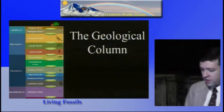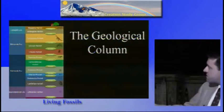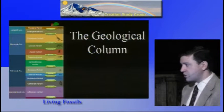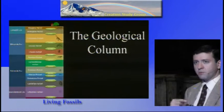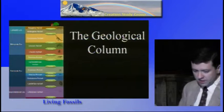So when they look at the geological column, they assign ages. The names of these periods are not intrinsically evolutionary. If I talk about the Jurassic and Cretaceous and Triassic, those are not bad terms. Those are not even evolutionist terms. Creationists use those terms. That refers to a certain type of rock layer. When an evolutionist uses that term, he's thinking of a rock layer and an age. He thinks those rock layers were laid down at certain times.